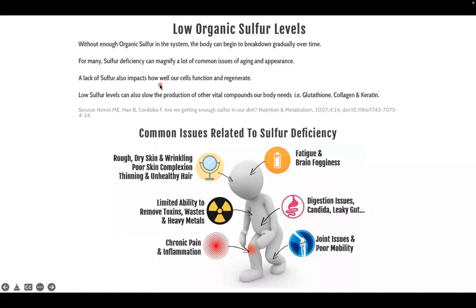Okay, it impacts all functions of our cells and regeneration of the cells, right? So again, now we're back to anti-aging and slowing down the aging process. If we're not regenerating our cells, then we're aging, right?